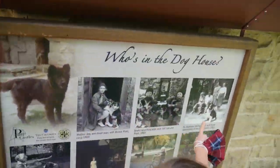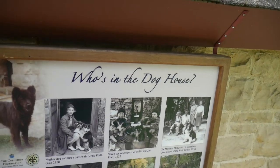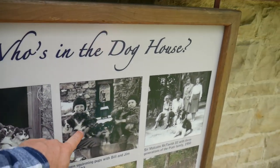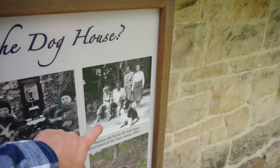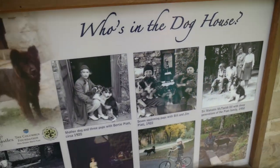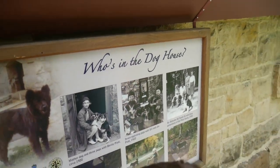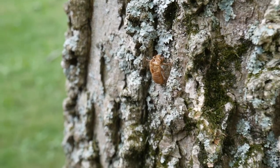That is crazy. Dogs, dogs! Wait! Look at that! Same kind of dog. I see a trend of puppies going on here. Yeah, you see those? Where are those?